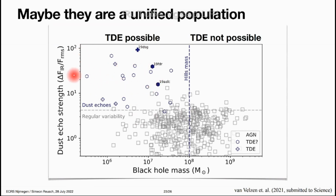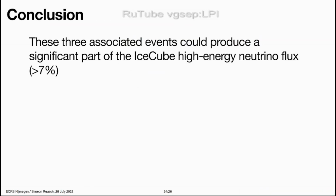Further thought, we have those events where we have a strong dust echo, and these allow TDEs to happen in those, right? Because the supermassive black hole is not so massive that the whole event basically falls into the supermassive black hole. So this is a nice corner where all these three events detected live, and it could be that there are more.